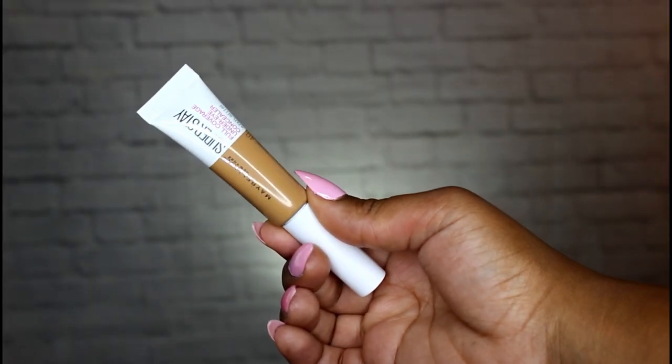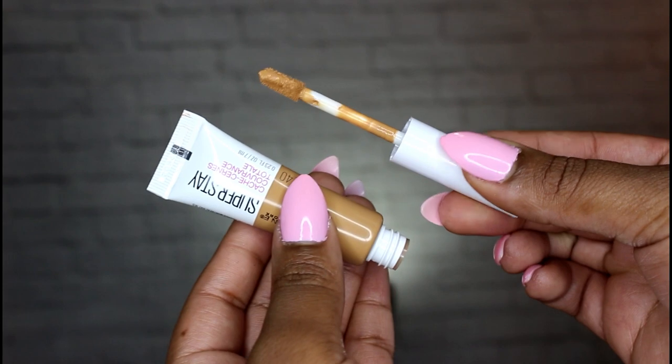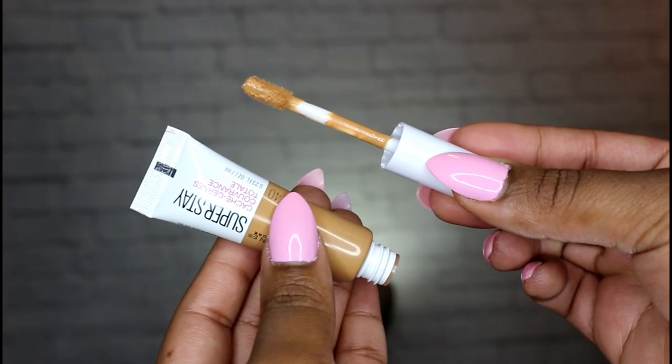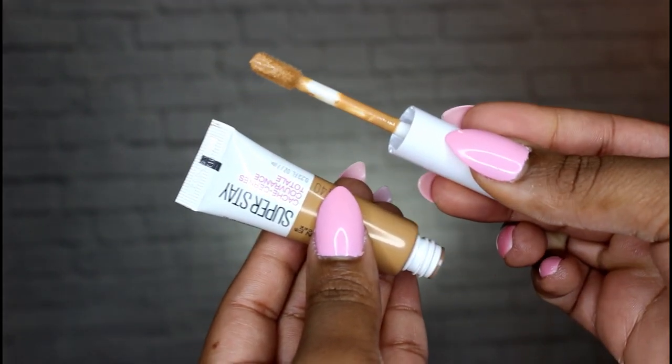So straight out of the box, this is what the concealer looks like. So this is pretty much the packaging. I just realized that I'm literally holding this concealer upside down, but honey, it is okay. I really do like this doe foot applicator. It reminds me of the ColourPop No Filter Concealer. That is one of my favorites, and I actually love the applicator on that concealer as well. So based on this applicator, I am already feeling this concealer, you guys.